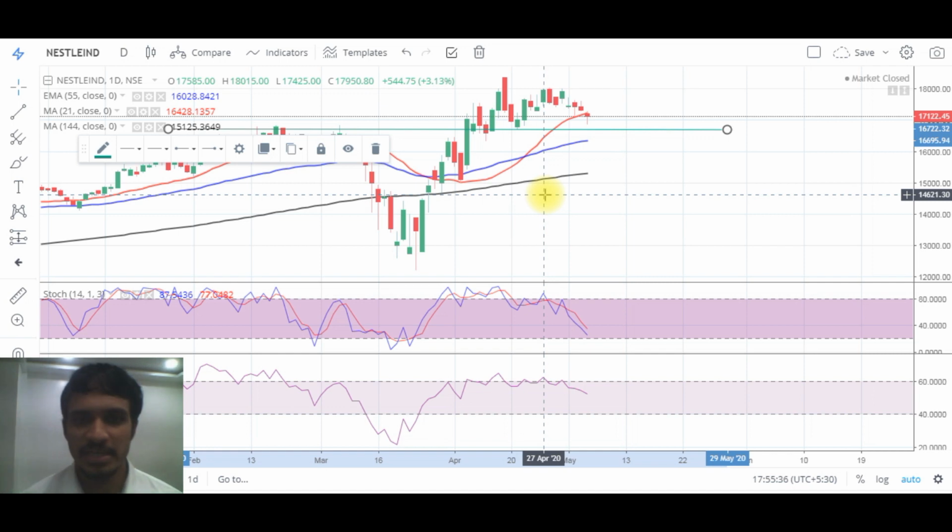So this can again indicate that there is a bounce back from the zone of 16,800 to 17,000, somewhere there. So I think you are good to take a long position in Nestle India with your risk reward ratios in perspective. This can be a swing trade. This can be a trade which you can hold for say 4-5 trading sessions.